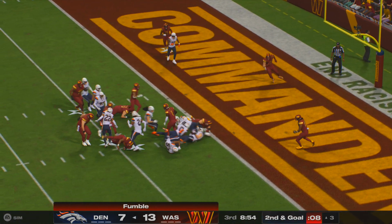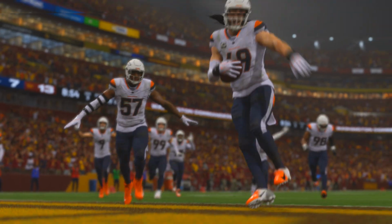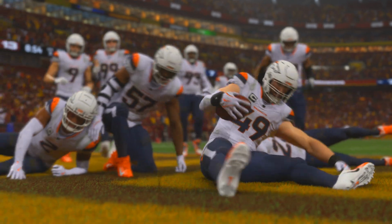Hammering for the goal line. He loses the football. It's picked up by the Broncos. And a big turnover there as his guys will get the football back.